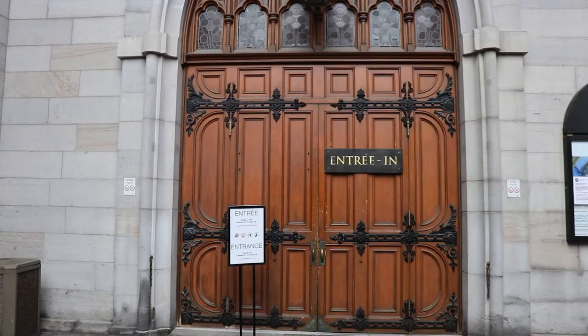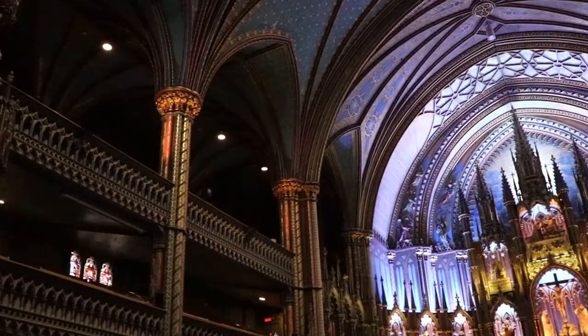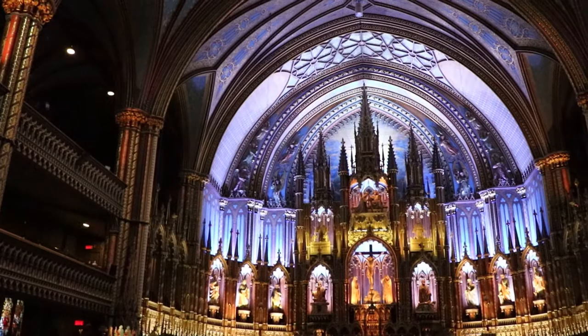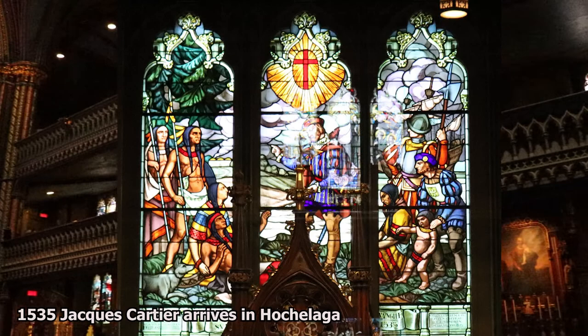Dr. Deslandres and Groulx walked me through the history behind each stained glass window. The scenes depicted are laid out roughly chronologically around the basilica's ground floor. The first, on our right, as we come in, depicts Jacques Cartier's visit to Hochelaga in 1535. I'll let the experts take it from here.